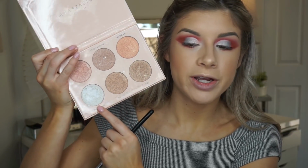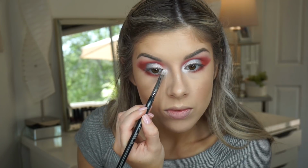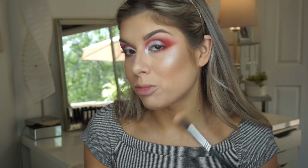Inside of this Anastasia Glow Kit, I'm picking up the color Forever Lit one more time, and I'm really going to exaggerate that inner corner highlight. So just placing it right in there. I think I'm going to take some of that Forever Lit color and actually use it as my highlight as well, just to really brighten it up. I know that highlight is really exaggerated and it's a lot, but obviously this isn't an everyday look. It's just a challenge, so I'm just having fun with it.